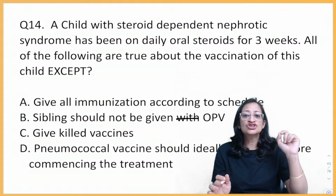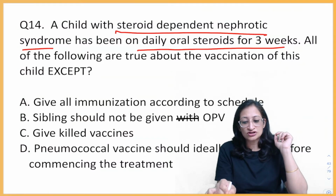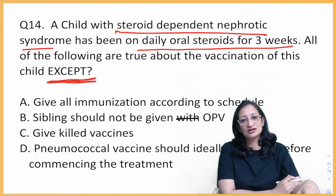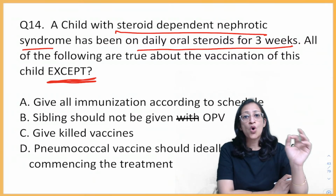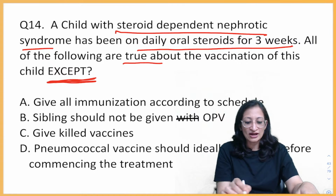Now, a child with steroid-dependent nephrotic syndrome has been on daily oral steroid for 3 weeks. All of the following are true about the vaccination of this child except. So this is a bit of a tricky question, right? A child on steroids or immunosuppressive agents, or an immunocompromised child. What should you remember regarding his or her vaccination? So all of the following are true except.